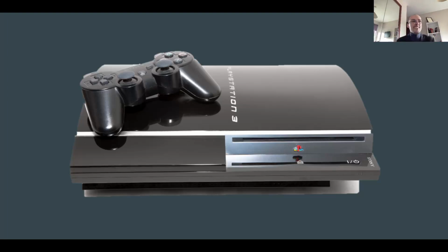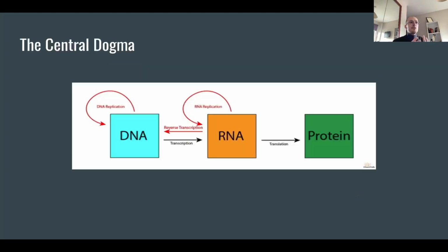Instead, we are going to look at how PS3s and how people at home were helping to fold proteins and push biological sciences forward. As I'm sure you are all thinking, where do proteins come from? I'm sure they don't just pop into existence when a cell divides, and you would of course be absolutely correct.